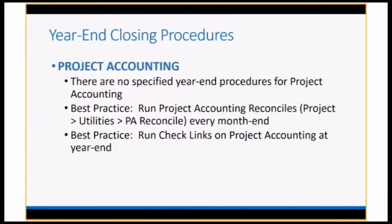And when you run check links on project, run it multiple times so that you get to a point where there are 0 errors in check links when you're done with it, because that'll make it so much cleaner for you. You'll have less issues with revenue recognition.